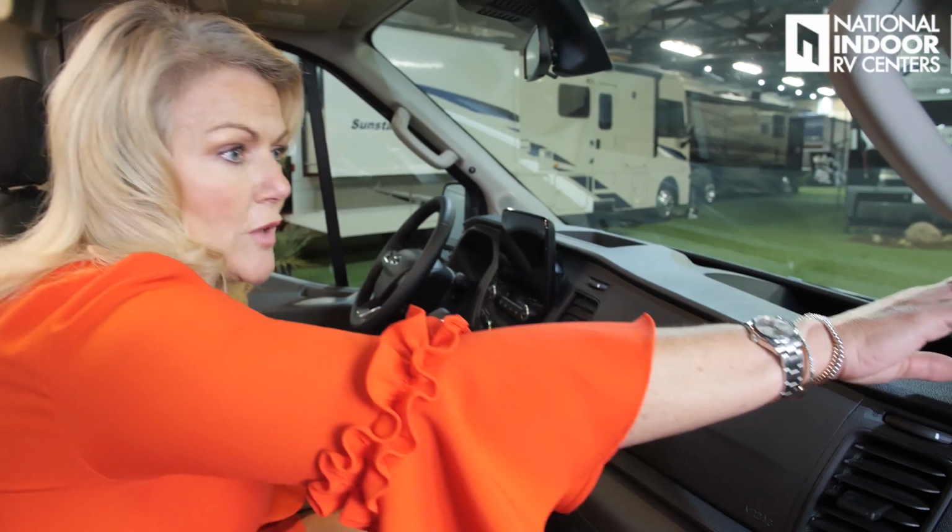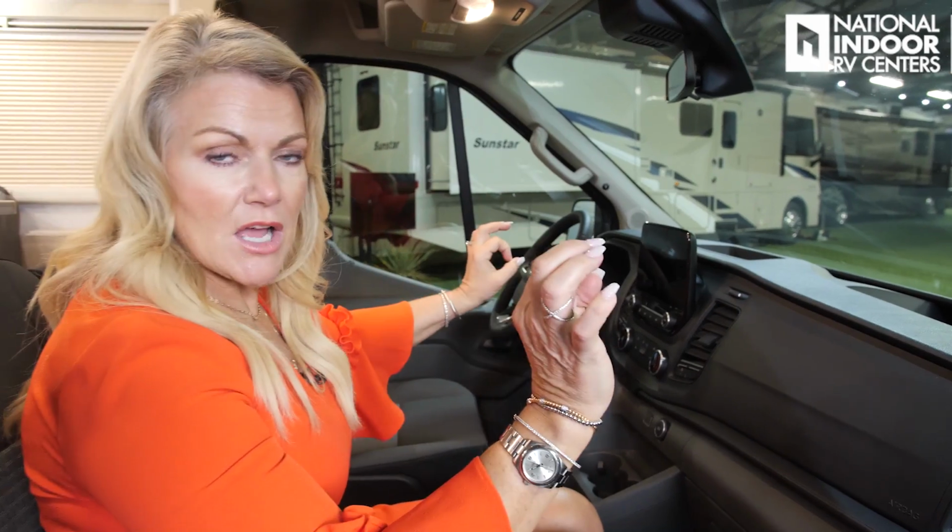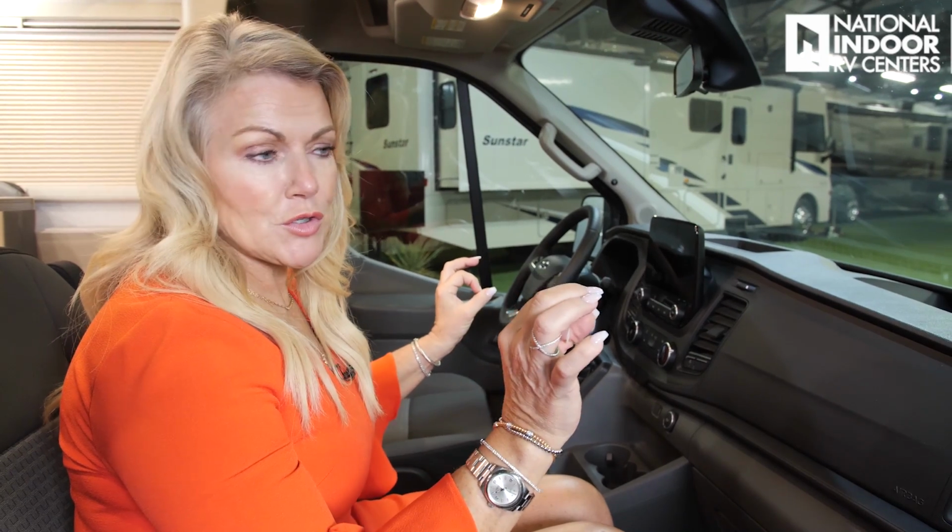And then right to the right of me and just to the left of the driver, you'll see a little black dot. That's your blind spot monitor indicator. So if there's something in your blind spot, that light will come on.